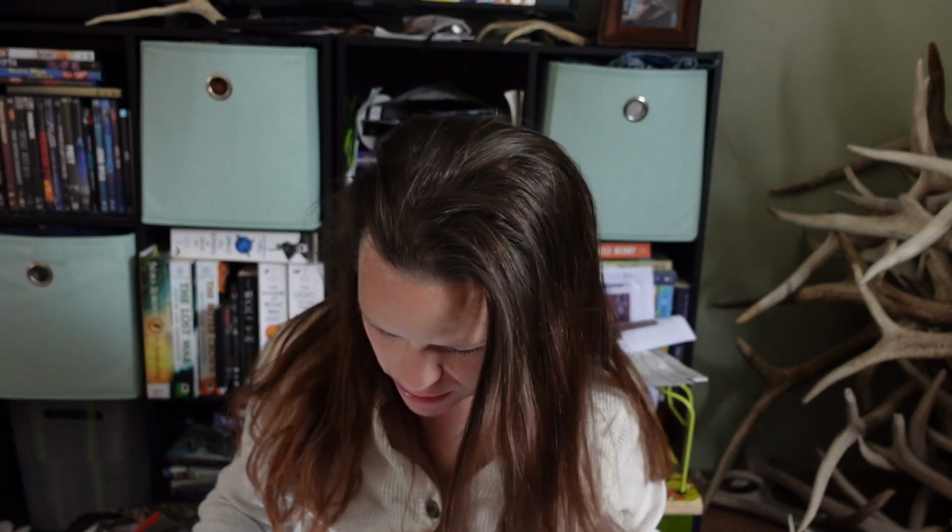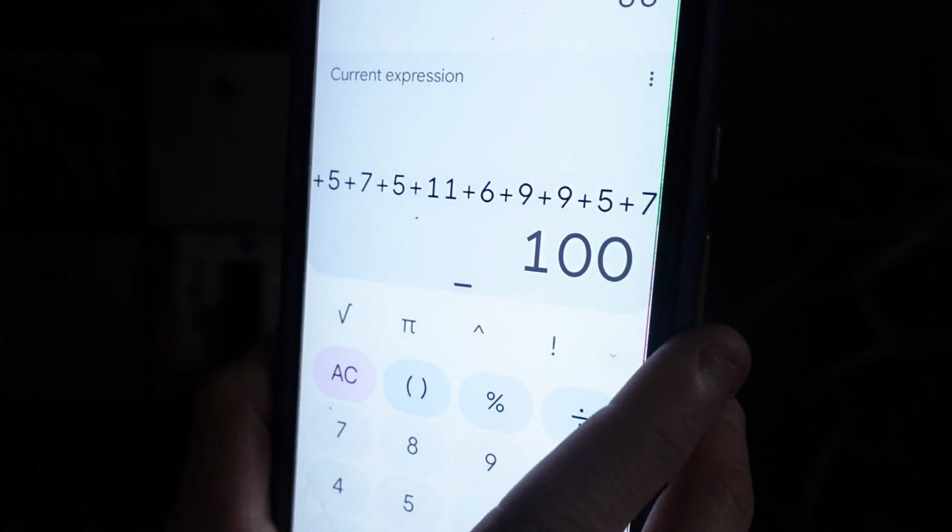Okay guys, a little bit of a change of angle. It is now 12:15 and I have read 100 pages, not in The Ventriloquists. So I ended up deciding to pick up Expiration Dates by Rebecca Searle.